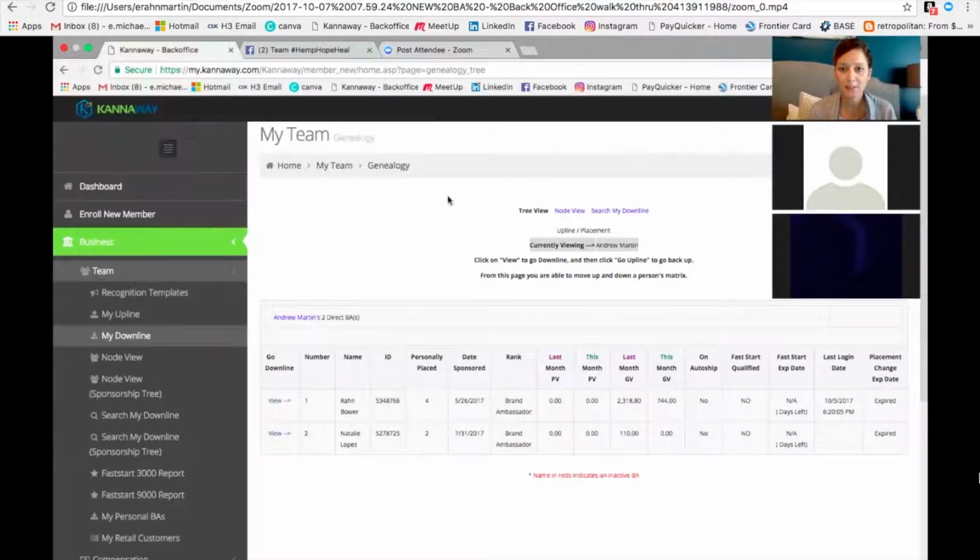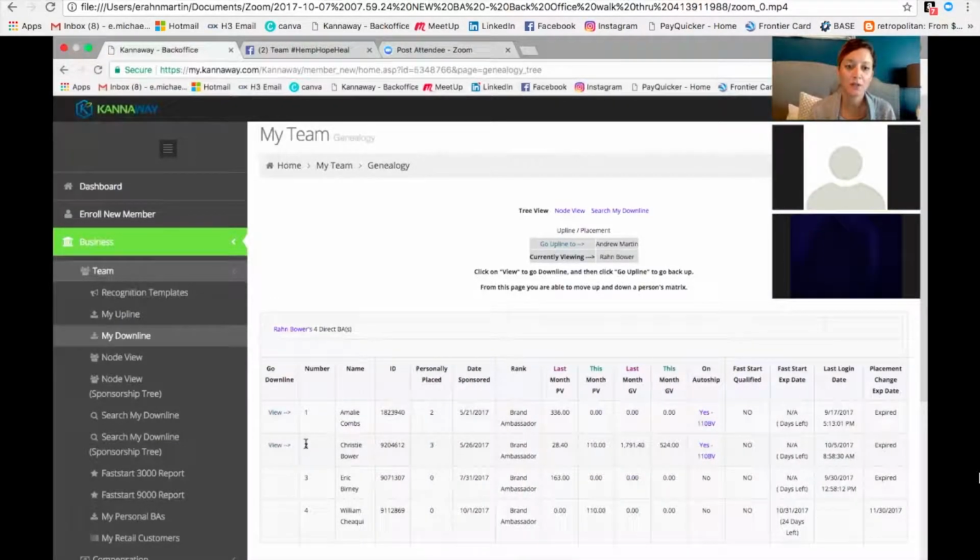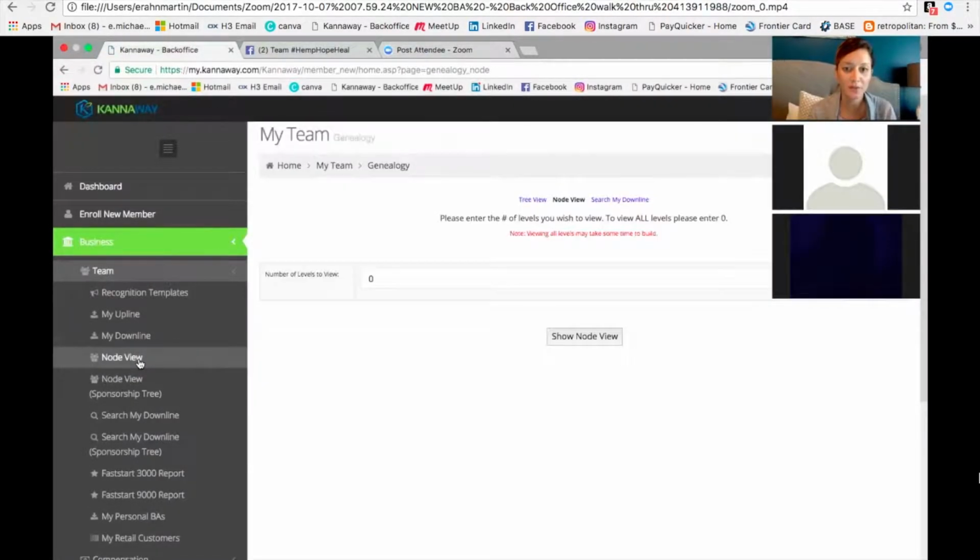So this is my husband's again, and his downline, he has Ron Bauer and then Natalie Lopez. You can click on these to see who they have underneath of them, and then it continues to go and go and go. Now, if you would rather see everybody at once, the node view is where you want to go.